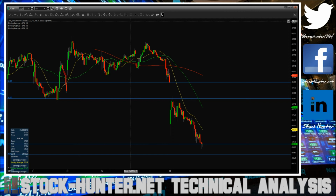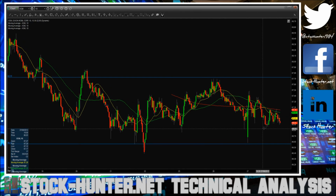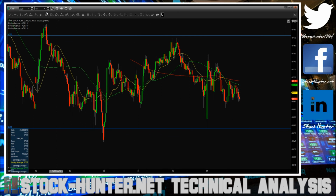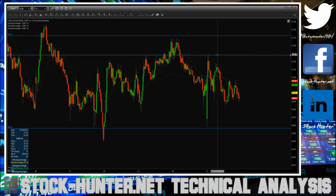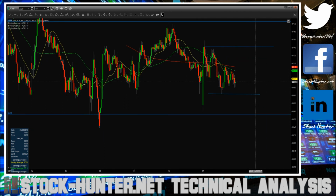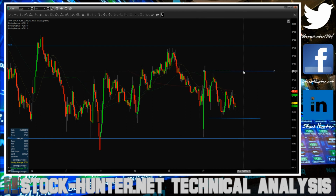ExxonMobil, let's find some levels here. Still a strong stock in a weaker market, as you can see. We gapped lower. We saw some buyers come in on ExxonMobil here, and it's now going sideways. You can make a case that this is an in spirit of bull flag. This is the low range, and this is the high range. So we will see if we can see some upside in the coming days in ExxonMobil.